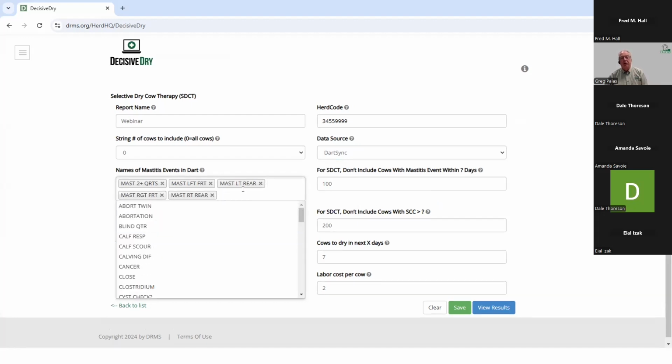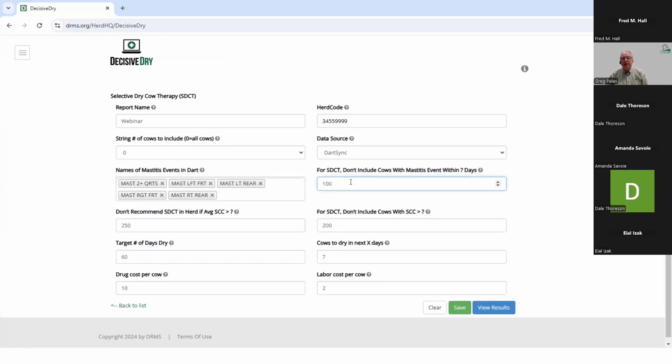That this particular herd uses. So the next section here is, in order to be eligible for Selective Dry Cow Therapy, the default is 100 days. In other words, they can't have any of these health events in the last 100 days. This is my herd average I want to use. I can change that. This is the cell count average I want to use.